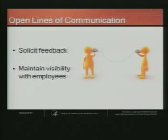Use newsletters and internal websites or news to communicate directly with people, but also show up in person at staff meetings and corporate events and engage with the staff so that you can create that personal connection.